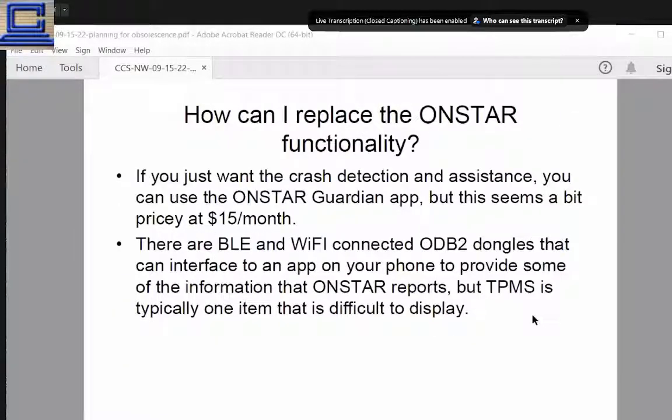So if you want to replace OnStar, yeah, you can download the Guardian app and pay $15 a month, but you don't get the interface that shows your tire pressure or communicates the codes directly to the dealer in case you have a check engine light. There are some Bluetooth low power and Wi-Fi connected dongles that you can interface, but none of them I found support reading your tire pressure, which seems to be one of those OEM figures that's hidden within the OBD2 system.